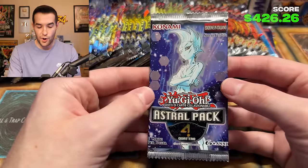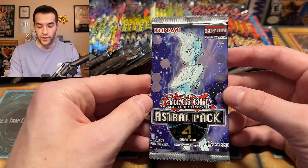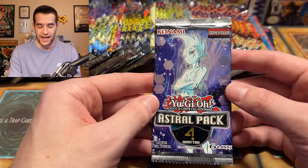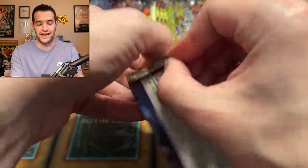All right. Now we open a very rare pack. This is obviously not in English. You can tell right there. But Astral Pack 4, one of the absolute hardest packs to find when I did my every pack openings. And I did get a foreign one, so I figured, you know what, let's open this in this video. There's not a lot of cards in here. There's only 3 cards, but you can get the Maxi. So Maxi obviously is crazy.